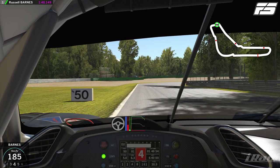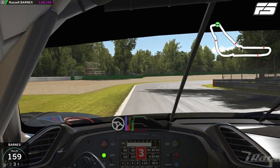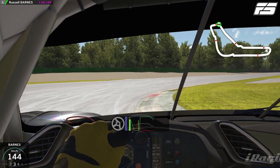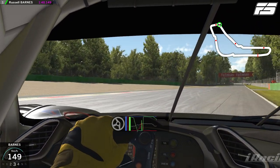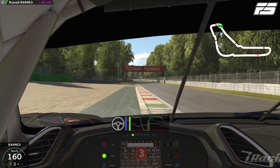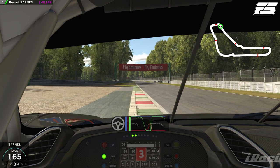And again, we're going to drop down into third, but we're going to attack this curb a lot more than we did in Lesmo 1. Lesmo 2, you can really throw yourself at this. So we're turning in quite early. We're going to take all of this green on the corner. And we've accelerated really hard out of there. We can take some of the overshoot here beyond the green, white and red curbing. Any more than that is going to be an off track.